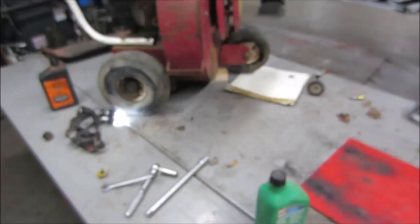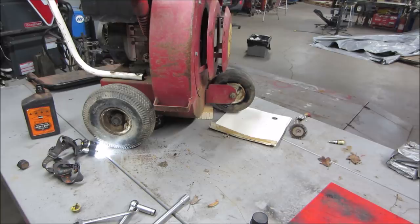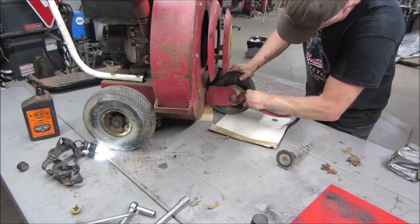I'm still filling with oil, letting that settle down in the funnel. Tightened up, the handle was loose. Oh, it's flapping around. Let's go see if we can get some air in it. It's been 10 minutes. It's not exactly the easiest valve to get on. There we go.